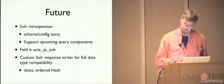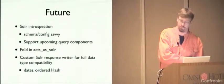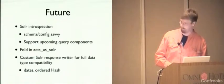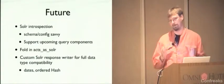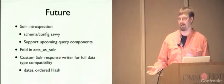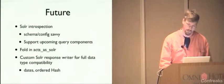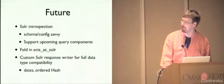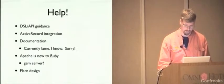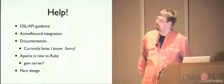And there is an interesting issue with the XML response that you can do with Solr versus what you get back with Ruby hash, and basically the XML can give you back an ordered hash, but you don't get that back with the Ruby response. So there's a little bit of data loss there in the Ruby code that comes back. So I want to sync that up and maybe come up with a different response writer for that stuff. There's a lot of places to go with this stuff.